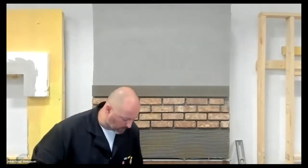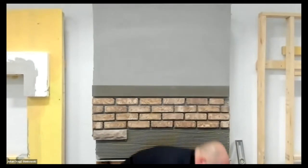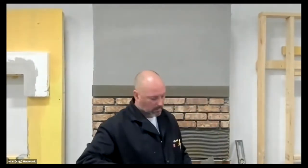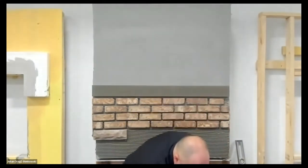Now the bigger you go, the more work it's going to take and the more time it's going to take, especially when you have to back butter quite a bit. So if I'm back buttering something like this, that size, I'm just going to spread it, put a dollop on the back upside down, and use the flat side of my trowel.